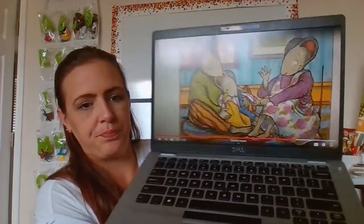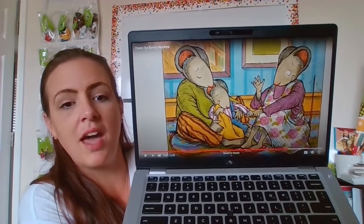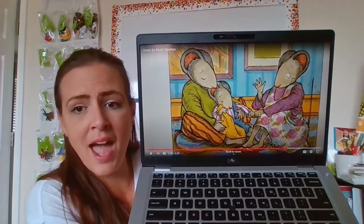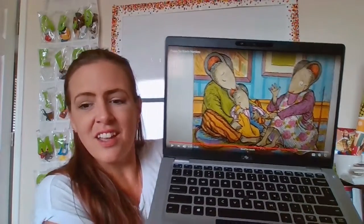So when we were reading this page in our story, I can tell that Owen is feeling very upset. He is sad and a little mad and upset. There are times in our classroom that you might feel upset. Maybe I tell you that you can't do something right away. That might make you feel sad or mad, right?